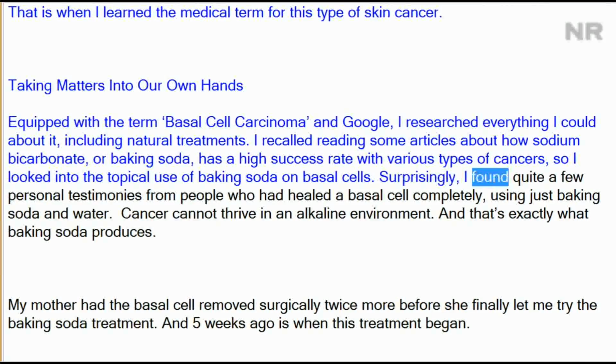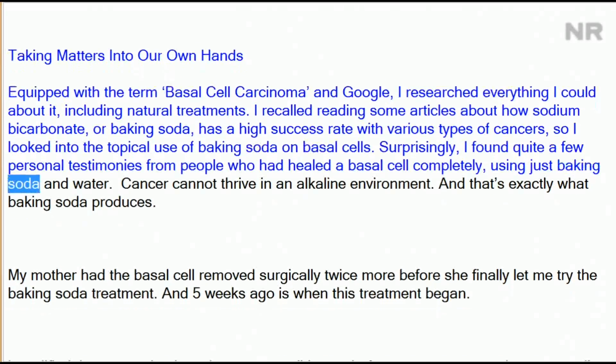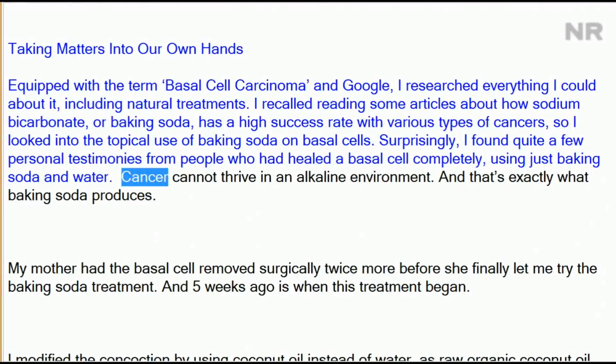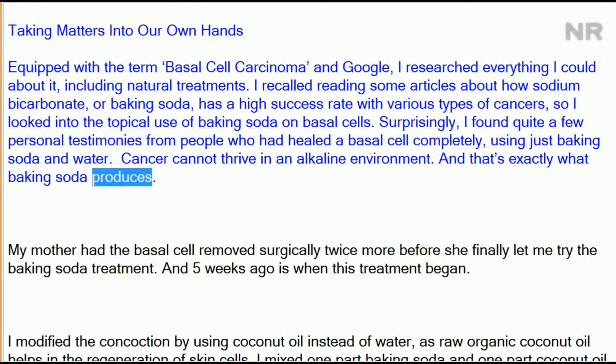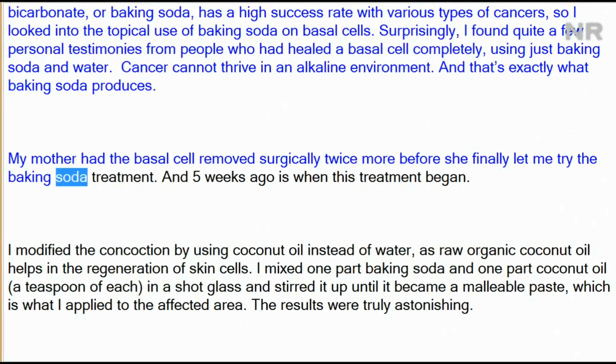Surprisingly, I found quite a few personal testimonies from people who had healed a basal cell completely, using just baking soda and water. Cancer cannot thrive in an alkaline environment. And that's exactly what baking soda produces. My mother had the basal cell removed surgically twice more before she finally let me try the baking soda treatment. And 5 weeks ago is when this treatment began.